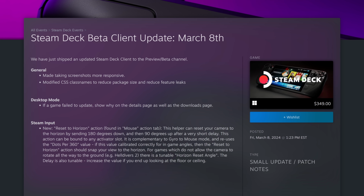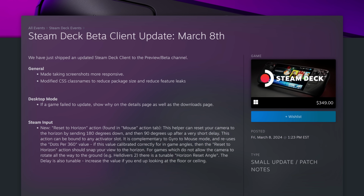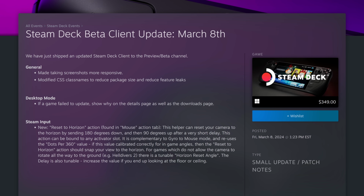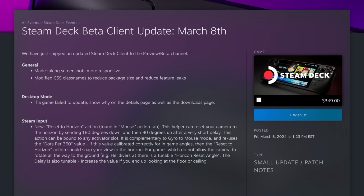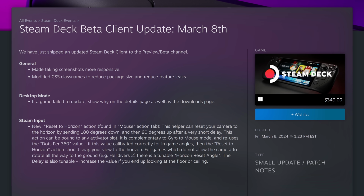So there have been a few updates to the Steam Deck beta channel over the last week, with some interesting stuff included. Let's go over it. First, on Friday, March 8th, there was a small update. Made taking screenshots more responsive, modified CSS class names to reduce package size and reduce feature leaks. In desktop mode, if a game failed to update, show why on the details page as well as the download page. And for Steam input, they added a reset to horizon action.